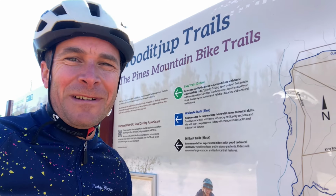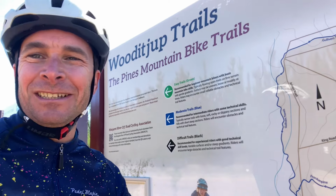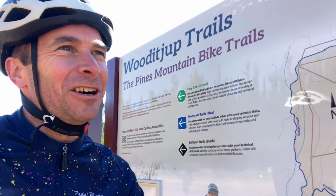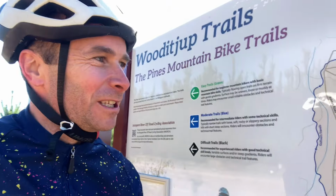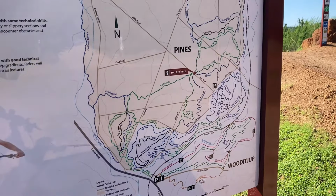We found an awesome mountain bike park here at Woodjup Trails. It is so good. Like really just good fun riding. So not a massive hill, so only a few minutes to get up and then a minute or two to get down, and you just do run after run. There's tons of runs in here. Let me show you these. There's absolutely loads of them. So this is the trail map here.